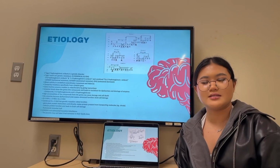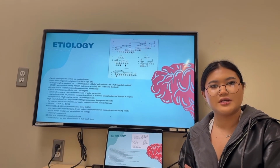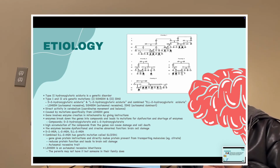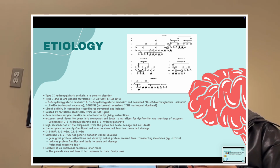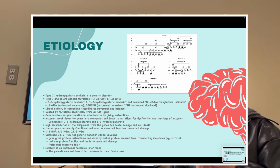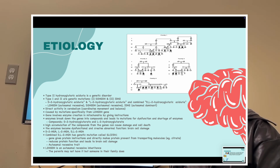Etiology is a term that describes the causes or factors that lead to this disease. And 2-hydroxyglutaric aciduria, or 2-HGA, has multiple types of gene mutations, including L2-hydroxyglutaric aciduria, D2-hydroxyglutaric aciduria, and the combined mutation DL2-hydroxyglutaric aciduria. And the genes involved are L2-HDH, D2-HDH, IDH2, and SLC25A1. These genes break down the enzymes within the cerebellum, which help coordinate muscle coordination and balance within an individual and their body. And these genes are autosomal recessive.